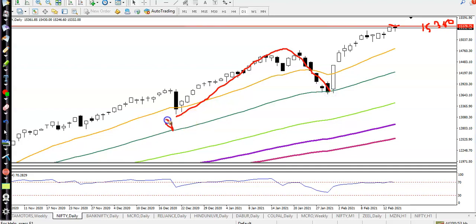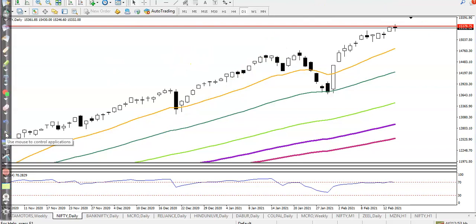So this is the A point, and this is the B point, and this is the C point, and somewhere the D point. Alright, this is the resistance line, and another 161 somewhere there. So that is where we are not looking for buy in that area. We were looking for buy after breaking this level, but today you can see price is not able to break this level. It is a probability to give a correction from this area.